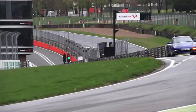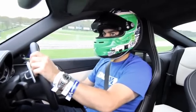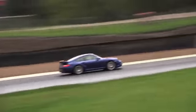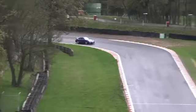So the 911 Turbo S, would you believe it, 530 horsepower and 516 foot-pounds of torque. Not an obvious track car, and probably not an obvious rival to the GTR track pack, but you know what? I've got a bit of a soft spot for these Turbo S's.